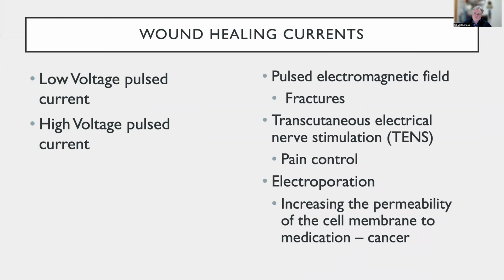We know that the use of electrical stimulation by technology is well entrenched in other areas. For example, in orthopedics, pulsed electromagnetic fields are used to encourage recalcitrant fractures to heal. Transcutaneous electrical nerve stimulation, or TENS, can be used to depolarize sensory nerves so that we can control pain for people with refractory pain who either don't want narcotic or pharmacological intervention or are resistant to it. And more recently, we're seeing research on electroporation, where they use electrical stimulation to increase the permeability of the cell so the medications can enter the cell.